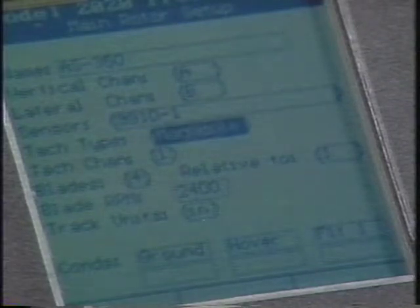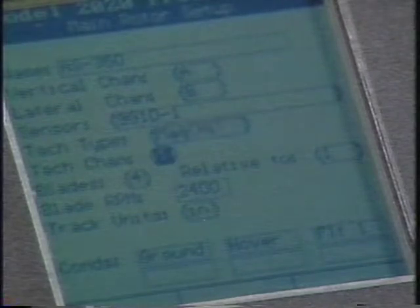Tack type gives you 5 options to choose. Use the right and left arrows to pick the appropriate option. For main rotors, mag high is most common. Tack channel corresponds to the tack input port from the once per rev source used for balance. Navigate using the left and right arrow keys to select the appropriate channel.